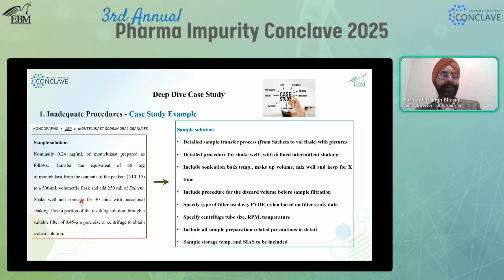Detailed procedure for shake well, because here it says shake well. But what do you mean by shake well? A strong man or a weak man, what do you understand by it? It's a subjective term. So we have to define the intermittent shaking. I would say every 5 minutes, you have to do intermittent shaking 10 times, so that the finished product and the diluent are adequately mixed and we get adequate accuracy or recovery in the finished product when we are doing the assay or other testing.